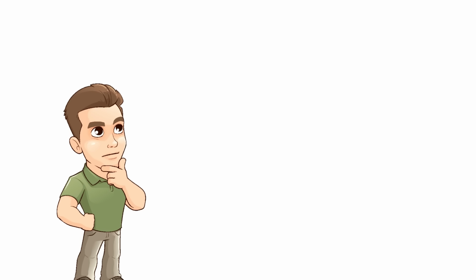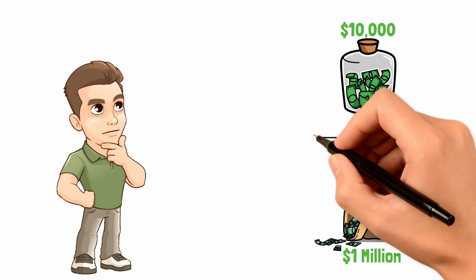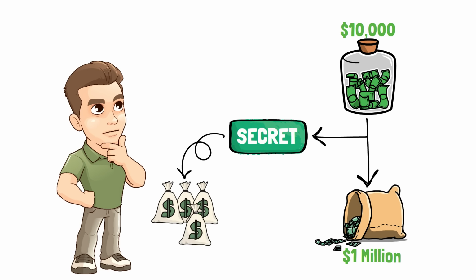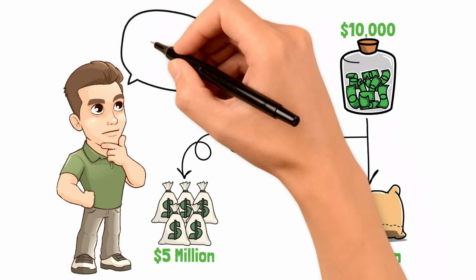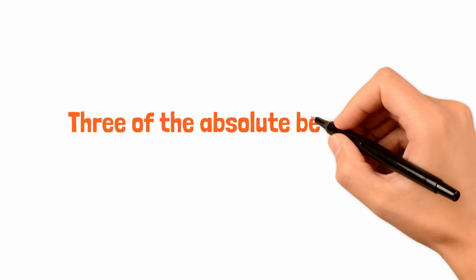Ever wondered how to transform $10,000 into a $1 million investment portfolio? What if I told you that this investment could potentially grow to $5 million? Sounds like a dream, right? Well, this dream can become a reality with 3 solid dividend REITs.